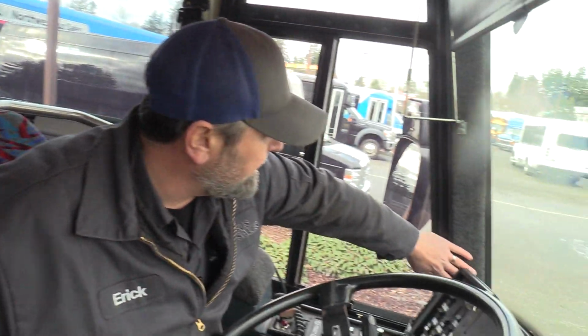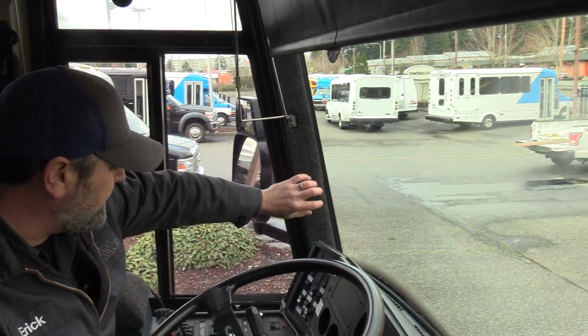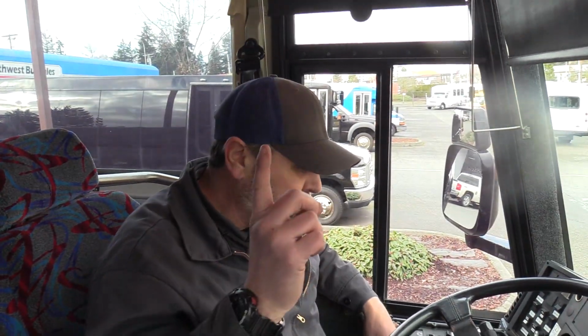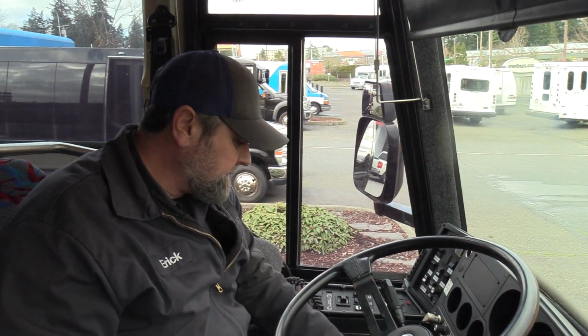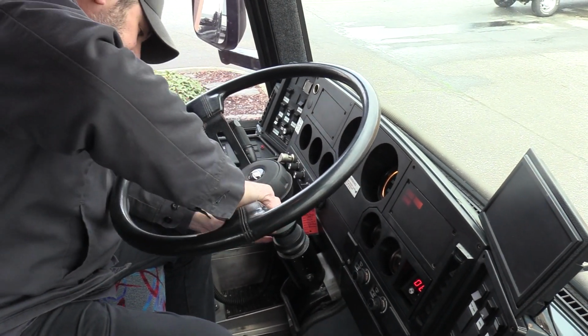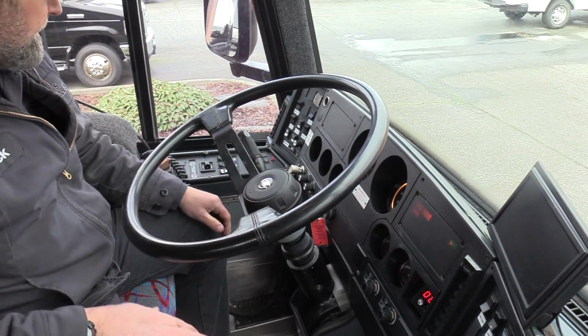Also, I want to mention here, this has all been replaced here on both sides, all the way around the windshield. This was another thing that was indicative to the old D model coaches. This has all been reupholstered. The armrest here. The seats have been reupholstered. We'll get to that shortly. So, tilt telescoping wheel. There it is. That's the telescoping, and then tilt that way.